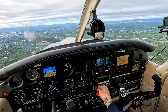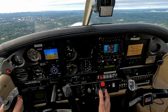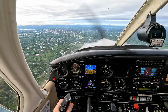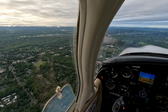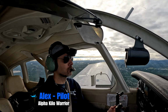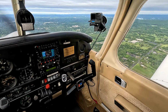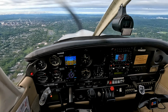Alright, electric fuel pump's going on, mixture's full rich, landing lights on, fuel pump's on, wingtip lights are on, we're on the right tank, everything is in the green. We are reporting a left downwind for runway 2. Beautiful Memorial Day weekend.